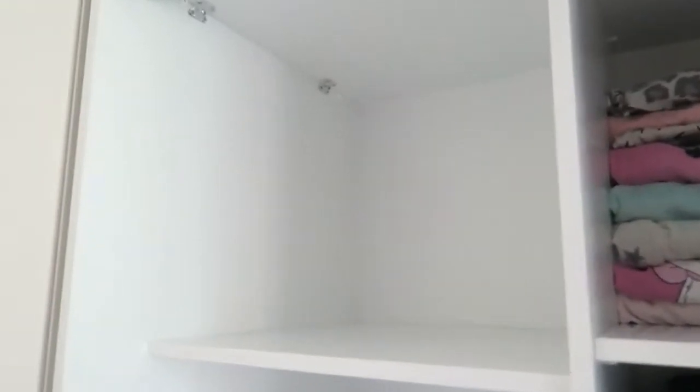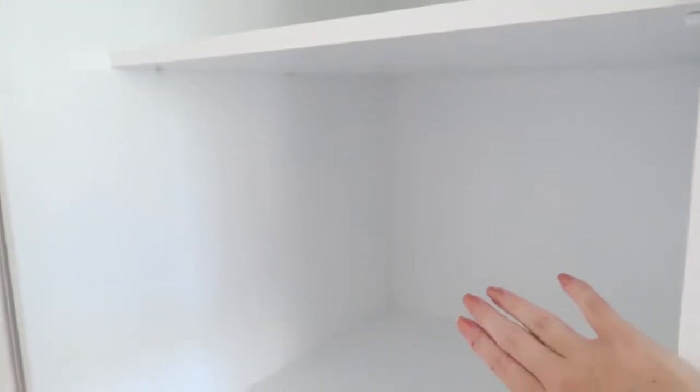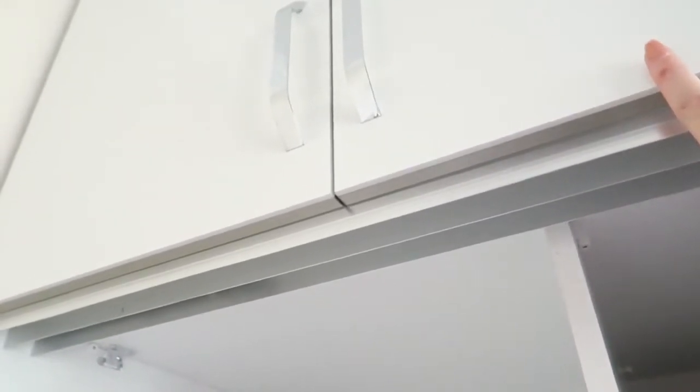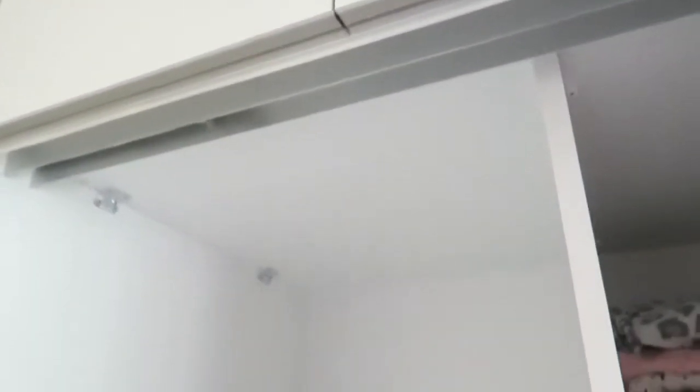I think I'm going to do summer t-shirts here and maybe some dresses, or I will put my dresses here. I'm not really sure yet. And I want to look if I have some space left. Maybe I'll put bags in these ones. If I don't have enough space, then I think I will put some bags in here or under the bed. So yeah, I will have a look.